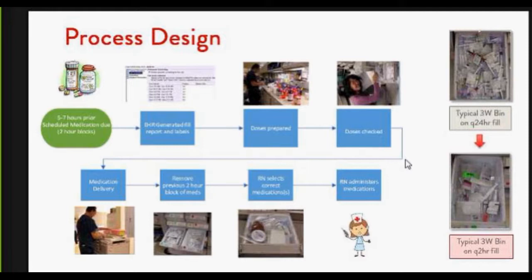The nurse is now easily able to select the correct medication and then administer it. On the right-hand side, you see a typical cardiology bin on a 24-hour supply, and on the bottom right, you see a typical cardiology bin on the 2-hour fill. So as you can see, it's much easier for the nurse to find the needed medication.